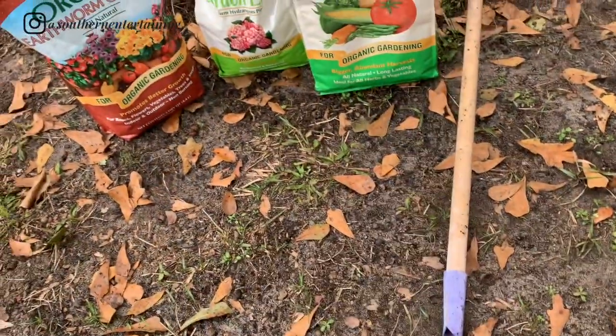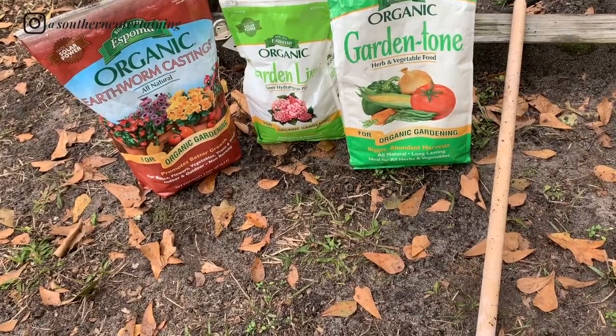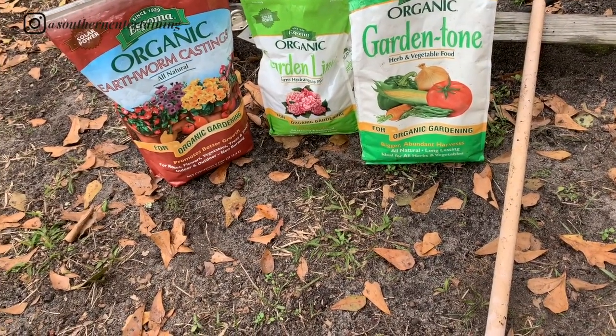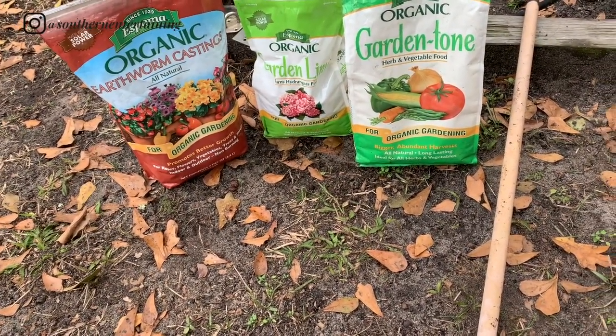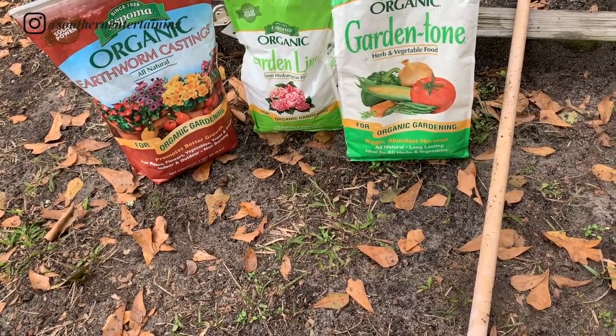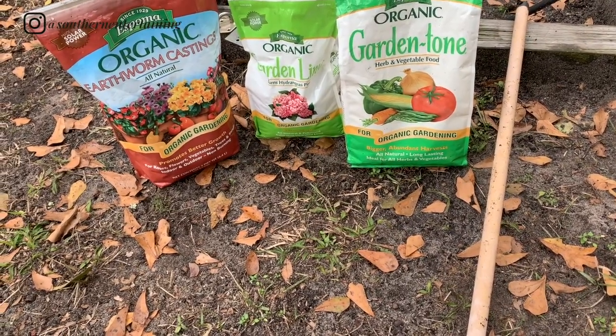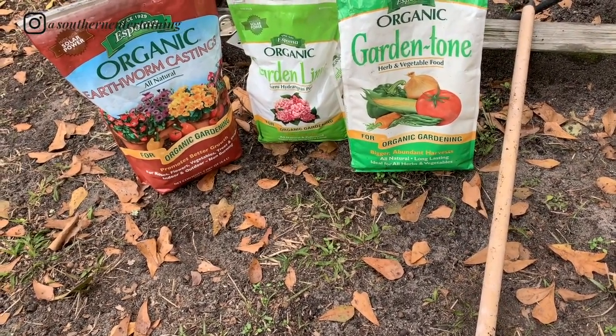I also amended the perimeter with some Garden-tone, a little bit of garden lime, and earthworm castings, because I amended the bed when I first planted the onions, but hopefully this will give the carrots a little bit of a jump start.